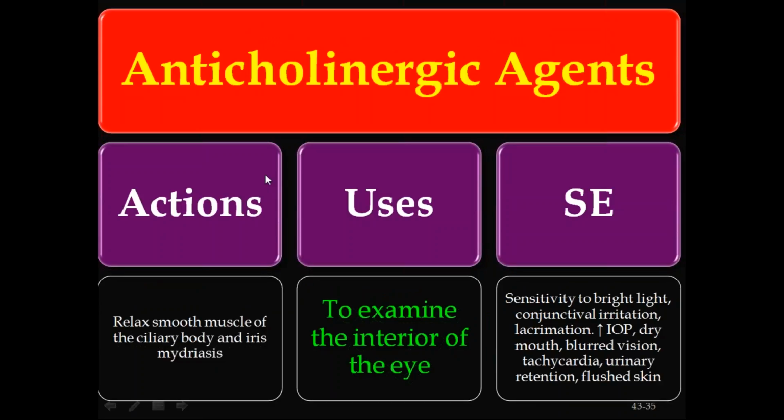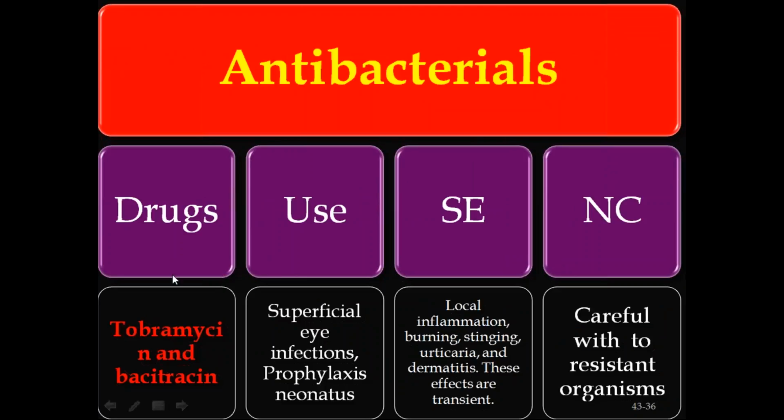Anticholinergic. So remember, don't get confused. A, B, C. A, B, C. C was cholinergic. That's for glaucoma. This is anticholinergic. So we don't use anticholinergic for glaucoma. It's the opposite. Again, cholinergic is doing what? Miosis or mydriasis? Miosis, right? So if you give anticholinergic, it's going to promote the mydriasis. And this is the eye drop that they put in the eye in order to dilate your pupil in order to observe what is going on inside. That is at the optometrist.